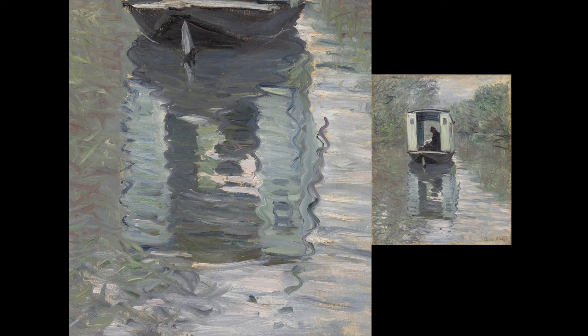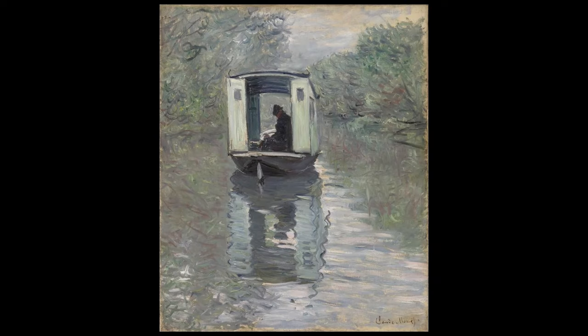That this whole set of issues was central to Monet's practice is confirmed not just by how often he painted watery surfaces, but also by how often he painted himself in the act of painting watery surfaces. The Barnes, of course, has a beautiful example of this kind of meta picture: Monet's Studio Boat of 1876, where we see a figure sitting in a studio boat floating down a small side river to the Seine.